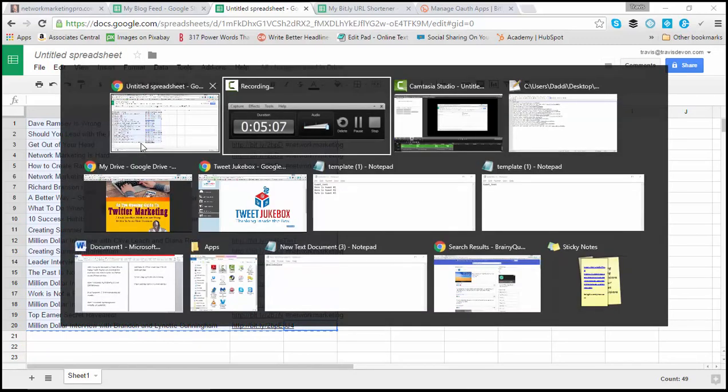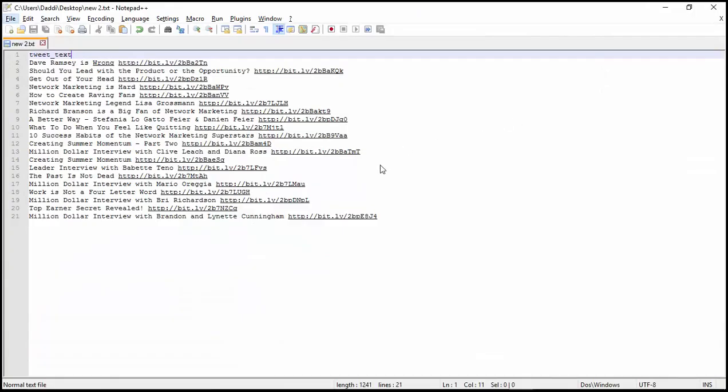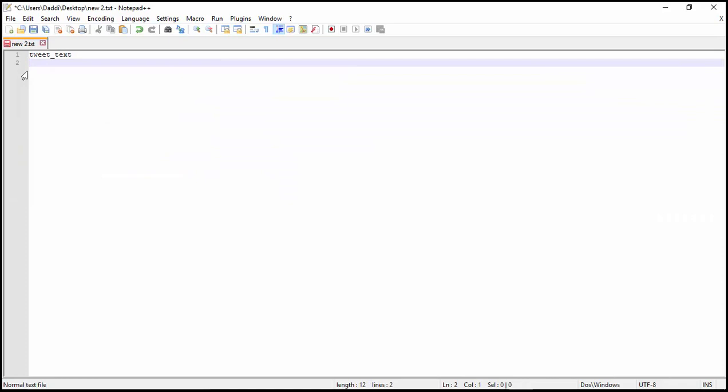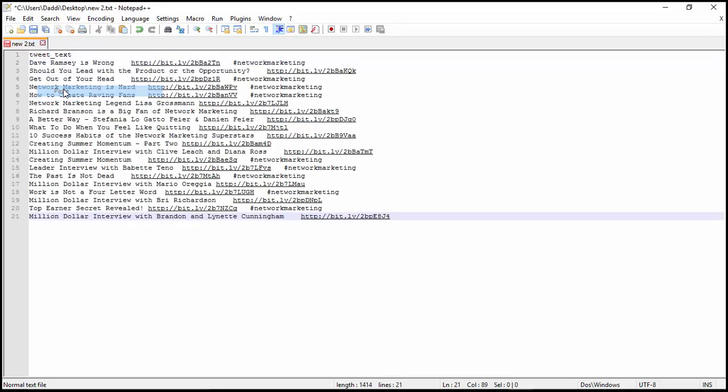Now, I use Notepad++. Let me see if I can find it here. Right, Notepad++. Let's remove all of these. Now, with Notepad++, because we're using Tweet Jukebox, you have to have this tweet_text in the first line for them to take the files and set them up as tweets. Then you take all your links and copy and paste them here. If you click this icon here, it says show all characters.